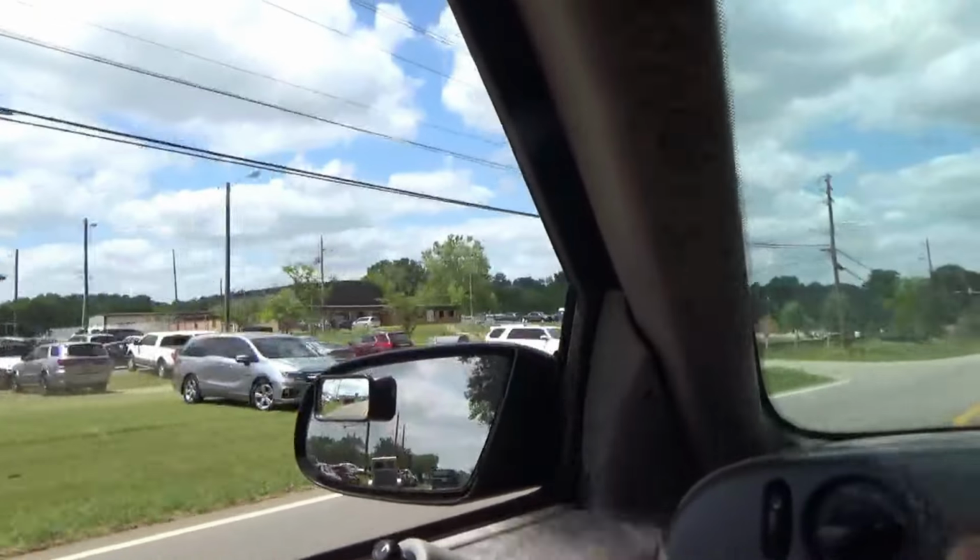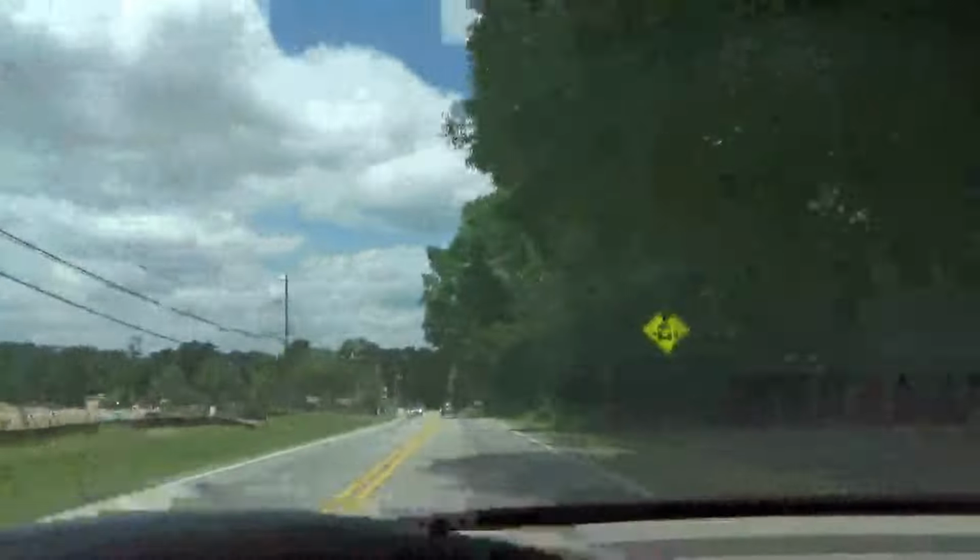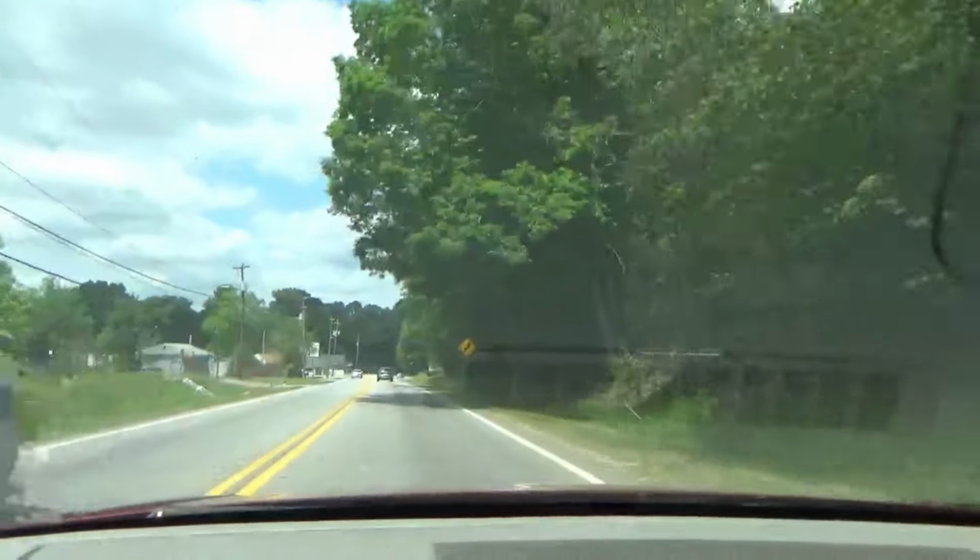What they got going on over there? It looks like some kind of aviation or something or another. I saw a couple of planes take off.